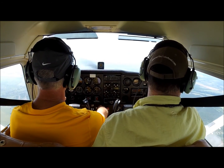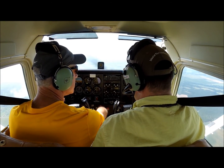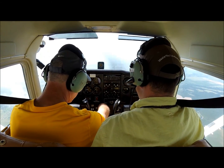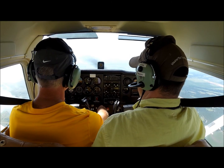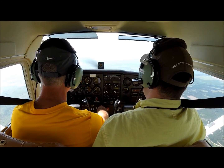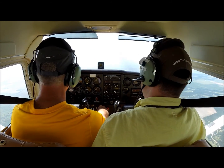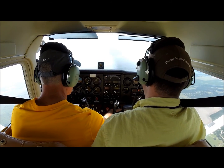3,000, 160. Okay, we'll use that turn we just did as a clearing turn. I didn't observe any traffic. So, configuration again, gas is on both. We're going to want full flaps. We're going to want carb heat below 1500 RPM. So, let's go ahead and get ourselves set up for slow flight again. Full flaps, maintain 50 knots.